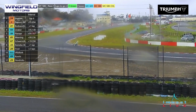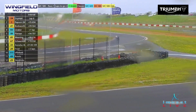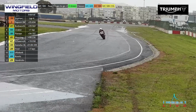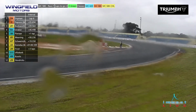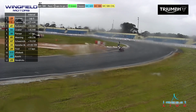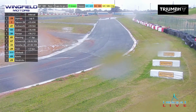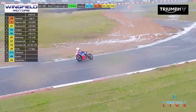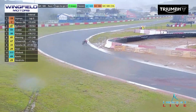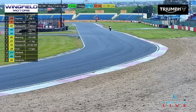Bradley Bodsworth, the Superbike Challenge leader and third overall, will come across the line now, 15 seconds back of Malcolm Rapson. Then Lineker is leading the 600 class, by a little bit over Tristan Pienaar, who comes across the line now just ahead of, it should be Quinton Weening. Yes, so Quinton Weening still within earshot of the man in front of him, 1.2 seconds to be exact. And then it looks like Wayne Arendse has been lapped in 8th position, but Jonathan Schwerin is still currently on the lead lap and will cross the line now.